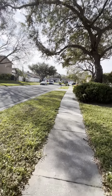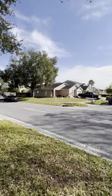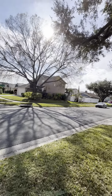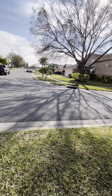They are mostly single family houses, and then there are some small little villas. But this community here is just something to show you on this one. The school in the area, elementary school, is Canella Elementary. That is a B-rated school, so that's pretty good for the area.